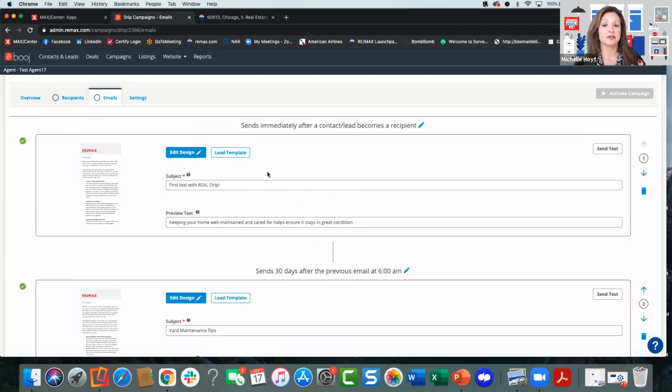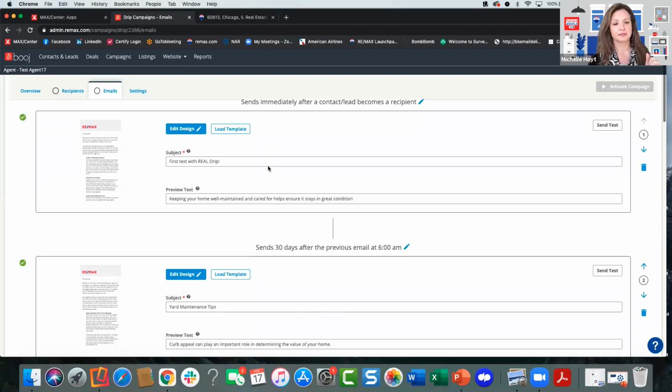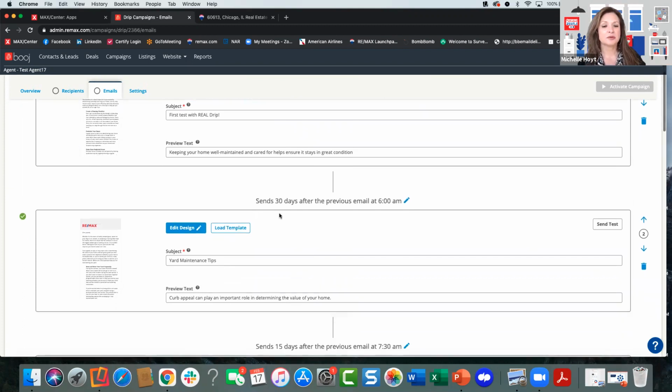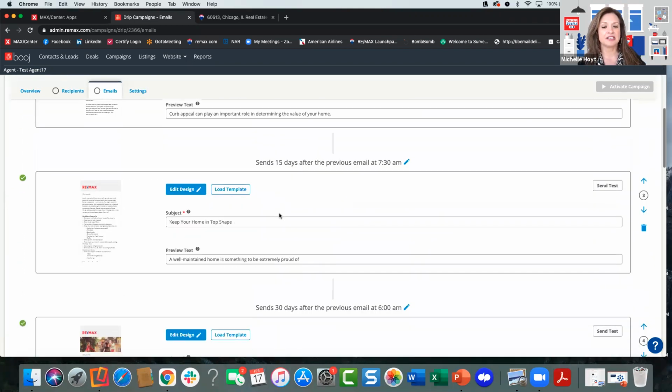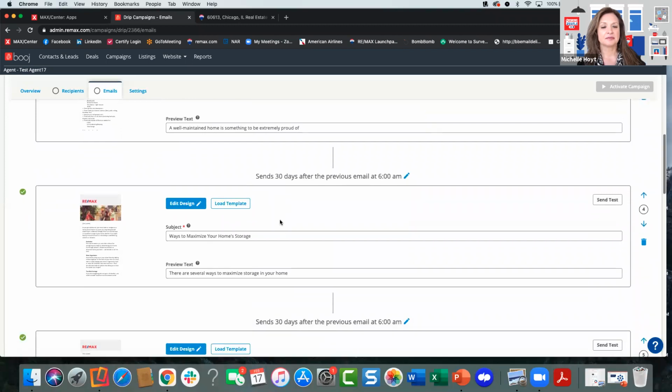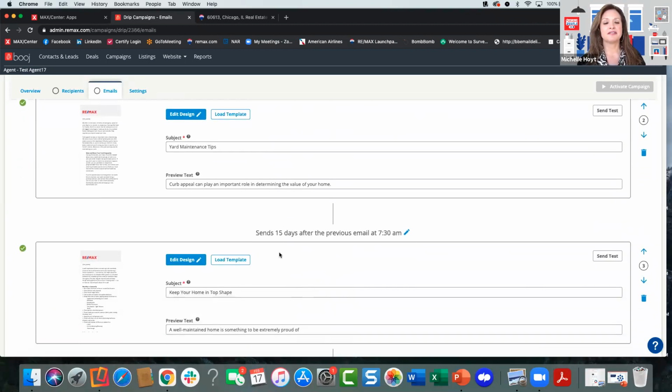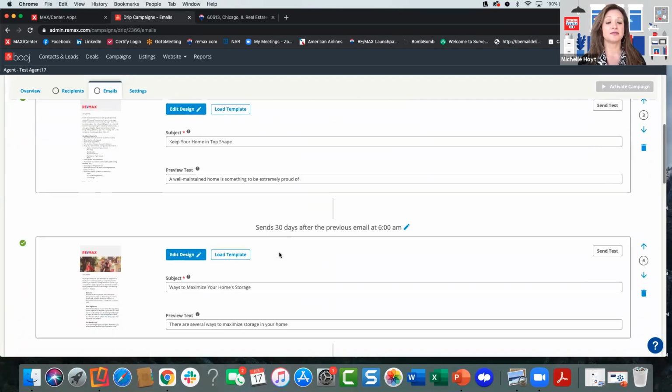Here's one email that goes out immediately when I assign this campaign and I activate it. The subject line's already written. It's going to say it's from you. It'll have your name in the from field. The next one goes out 30 days later, then 15 days, then 30 days. So basically within the first 75 days or so, they're going to get 4 emails.